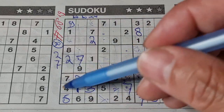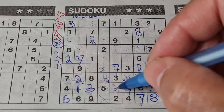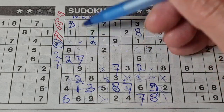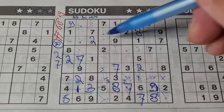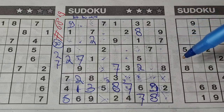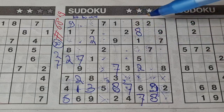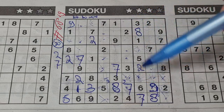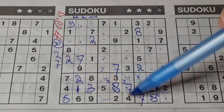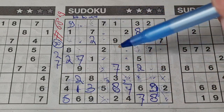One box left in this row for the number, the 8 is missing. Alright, 8. Okay. Alright. How about the number 1 and 3? Yeah, I'm thinking.